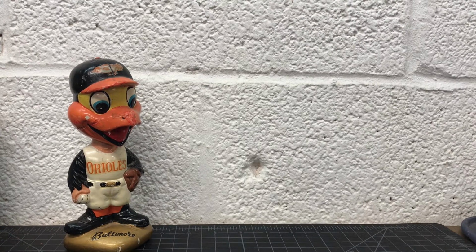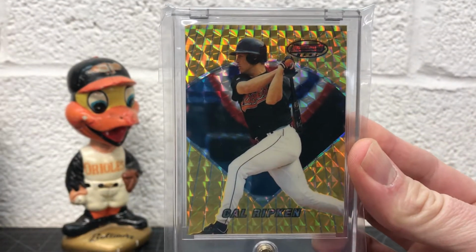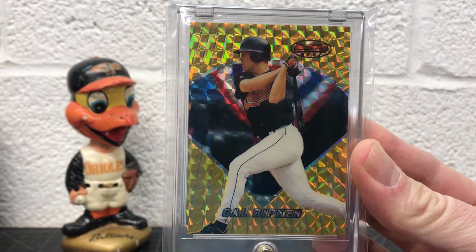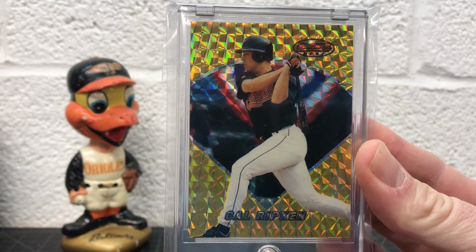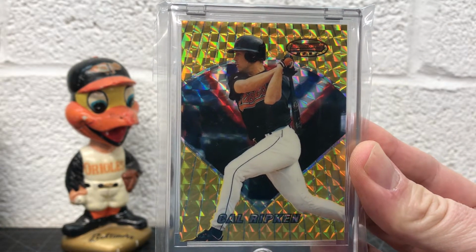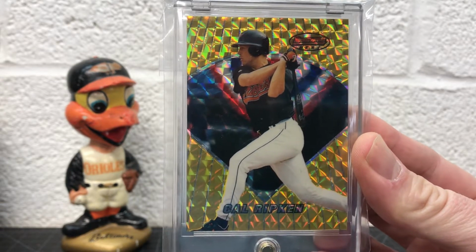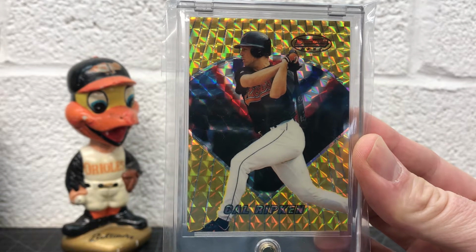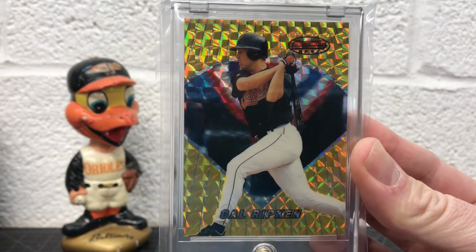One of them is one I've been wanting for a long time. Got a little 90s shine. So I am a Cal Ripken collector for sure. Not a super collector. I don't have to have every card, but there's some that I really want. And I like the refractors from the 90s for sure. This is the 96 Bowman's Best Atomic refractor. So it's not the preview one.